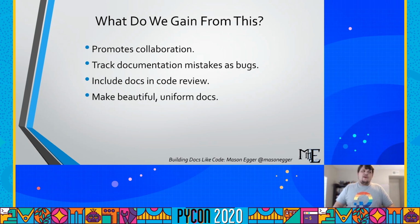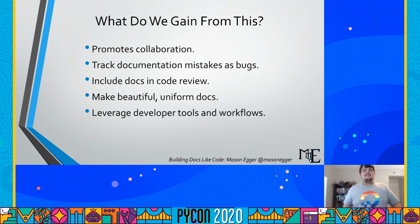We can create a process that creates the same looking docs across the company, across the project, and they all come out looking great. It allows us to leverage developer tools and workflows. We've been using things like Agile and GitOps. We've been using all of these developer tools and workflows for so long that we're used to them, and they've helped us become more efficient in our coding world.